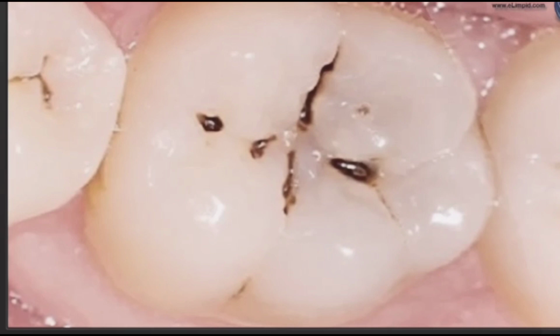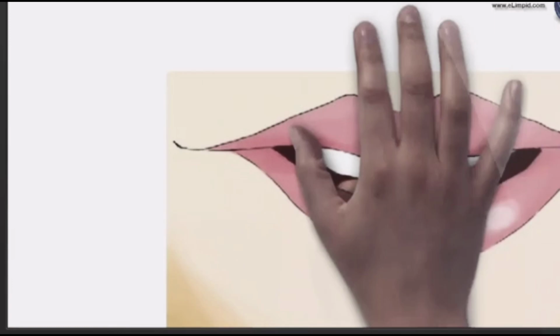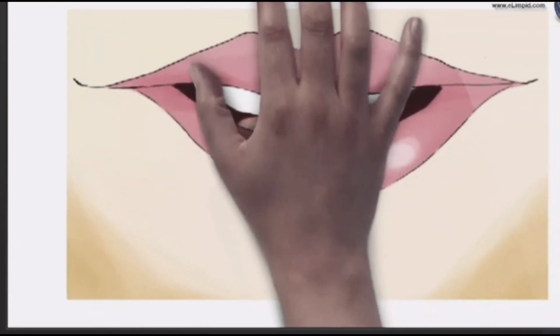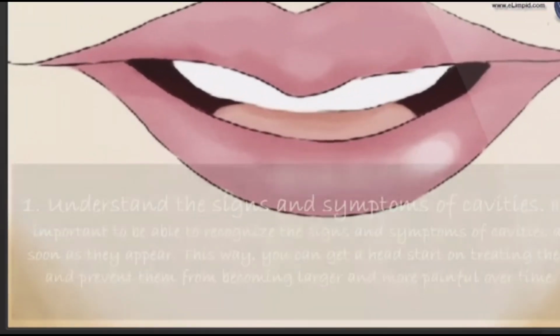Experiencing tooth sensitivity or toothache. You might also feel mild to sharp pain when eating cold, sweet or hot foods. You may feel pain when you bite down. You may notice dark-colored pits or holes on your teeth. Teeth may break or chip and expose a dark inner surface. Bad breath or taste in your mouth, especially after meals.